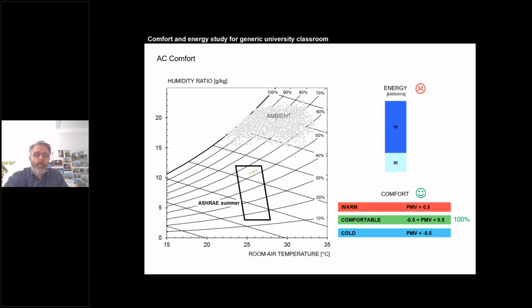And I have 2 more charts indicating why we do what we do. This is a psychrometric chart showing the ambient conditions of Singapore as a gray dotted cloud. And this is what typically, in this bold black box, ARCHI indicates as conditions. If you condition a space with tight air conditioning systems, where I move the mouse would be the conditions in the space. So it's probably 26 degrees, and it's a low humidity. Excellent comfort indicated by this green bar down here. So all points are within predicted mean vote range, which is comfortable. Energy is high for cooling and for dehumidification of the air.